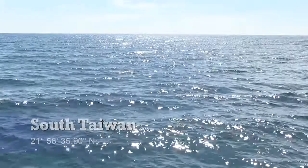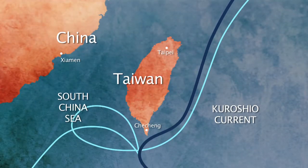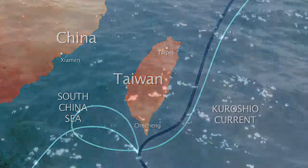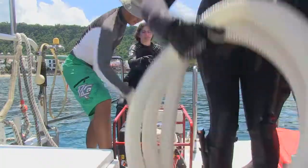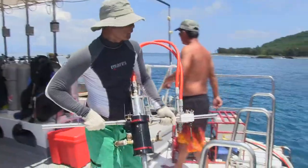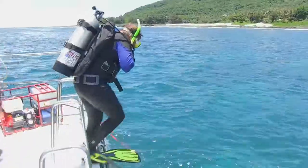Southern Taiwan is an important region where the Kuroshio Current intrudes into the South China Sea on an irregular basis. This intrusion can alter the climate of the South China Sea region. This is a story of how corals are used to understand Earth's climate history.